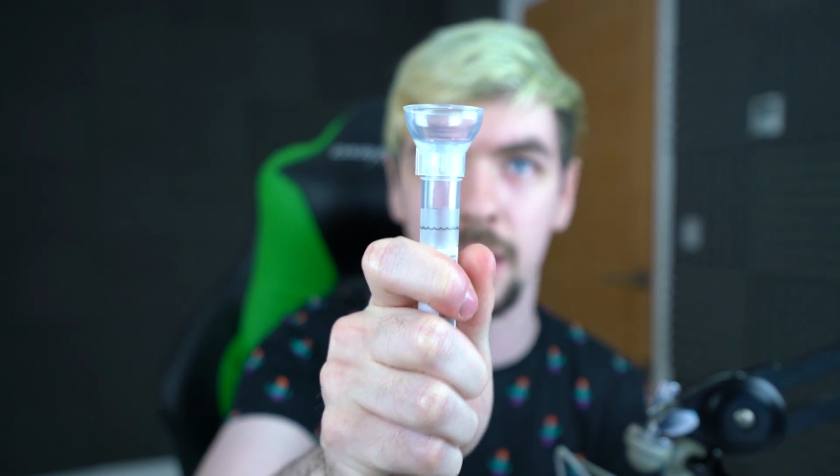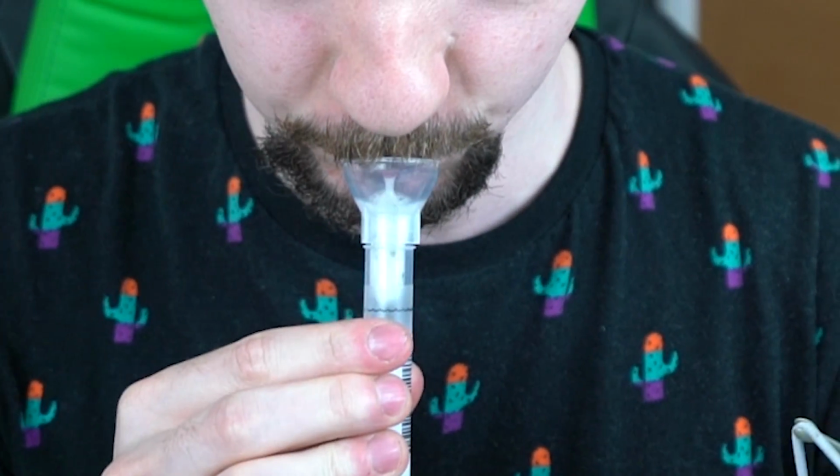Nice. Should we start spitting? Do I know you well enough for this? Do I know you well enough to start spitting into this? So I have to fill it to this. You can't see it. I have to fill it to this teeny tiny black line, which is a lot. That's a lot of fucking spit. Okay, here we go. I just realized how gross this actually is. Get the saliva going again. You don't realize how quickly your mouth dries up until you have to spit into a tube in front of millions of people.